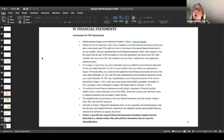As mentioned before, the Finance Review Committee does conduct a thorough review of the financial condition of the applicants. And to do that, we need the following information. First, we need 2 years of audited or reviewed financial statements.